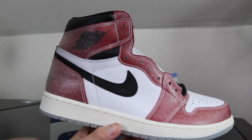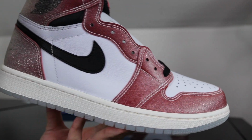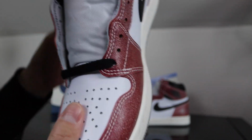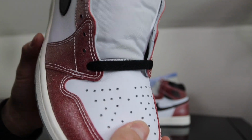Now with the shoes, let's take a quick little 360 of these things here. And like I said, this is something special. On top of the toe box here, it ain't nothing crazy type of leather. It's like that synthetic leather here. Ain't nothing like tumbled or anything, but it's decent, it's nice.